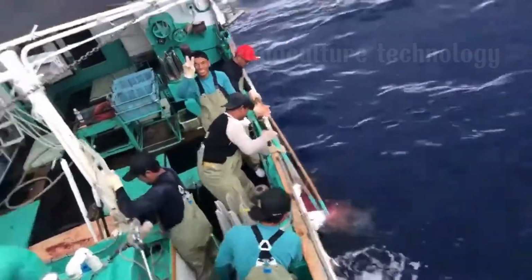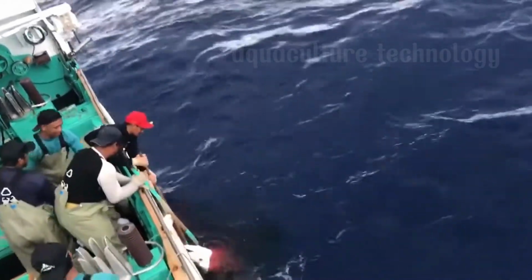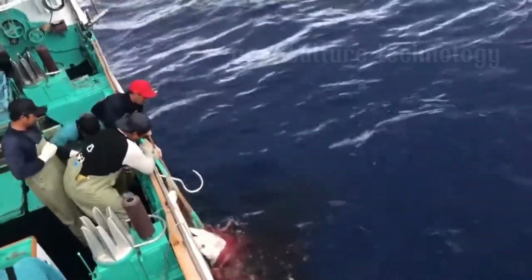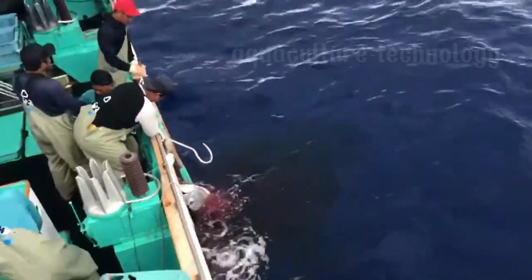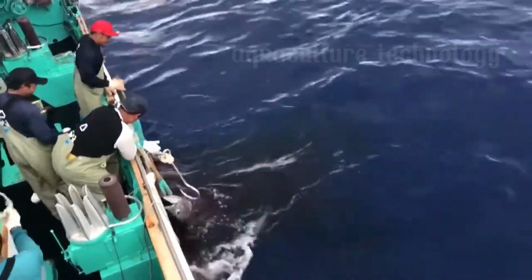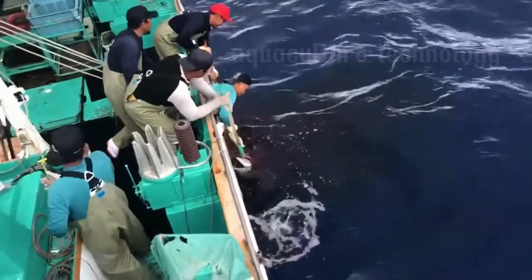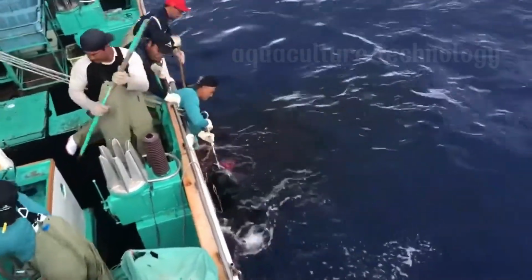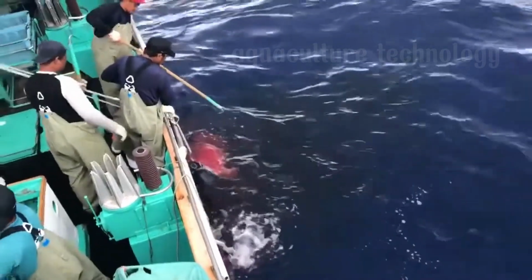Bait. Use live bait or artificial bait, usually small fish or squid, to attract tuna. Drop line. The long line is floated on the sea, and buoys help locate the line position. This system can operate for hours or even days. In Japan, Pacific bluefin tuna is the most commercially valuable and widely caught tuna, along with yellowfin tuna and big-eyed tuna.